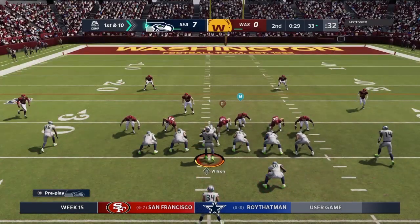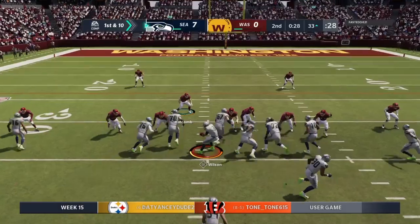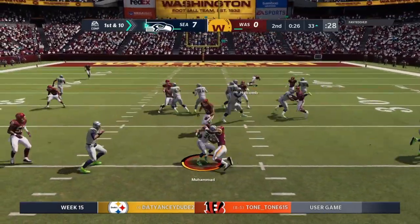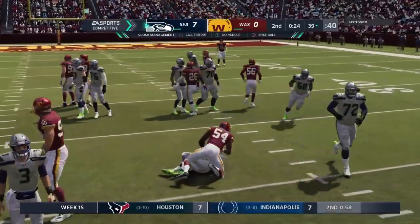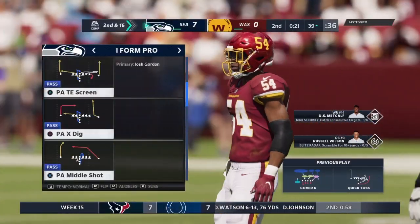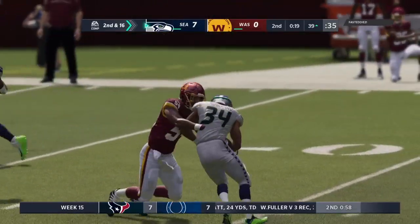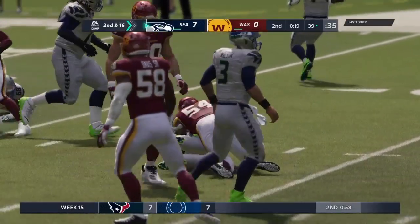So they'll come up 1st and 10 now from the 33. They'll run it. This is Muhammad. And the play goes nowhere. Losing yardage back near the 40 at the 39. He lost 6 there on the first down play. The tackle made back at the 39-yard line.